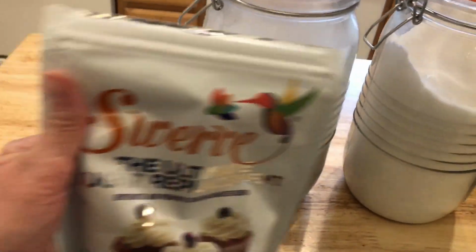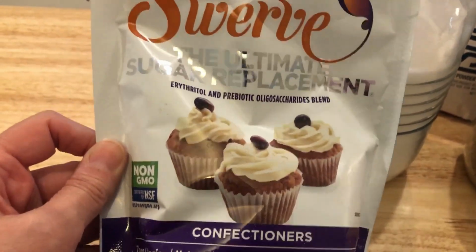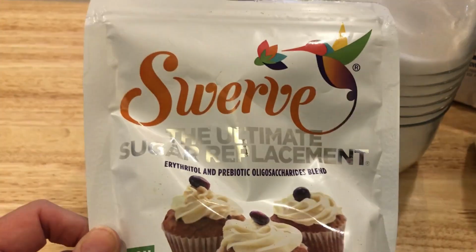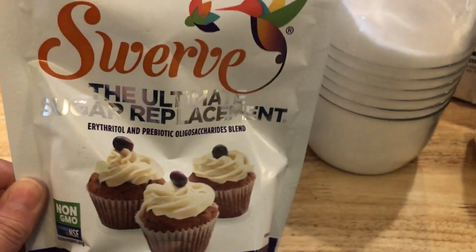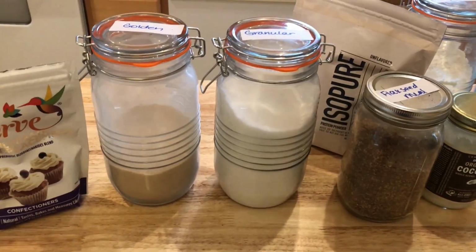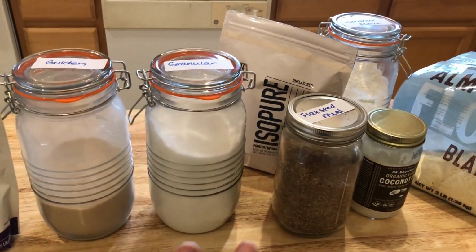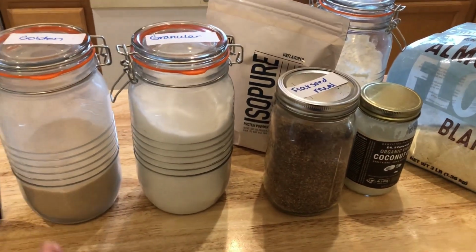And then for a powdered sugar replacement, I like the Swerve, mainly because that's what I can find in my area. This is just a confectioner's replacement. It's really good. So that's really my baking essentials, besides baking powder, baking soda, spices, that kind of thing. But this really is the things I have to have on hand when I'm doing any keto baking.